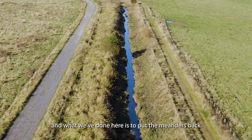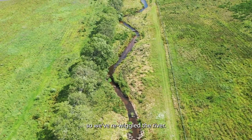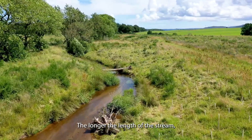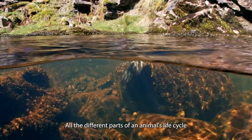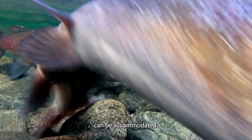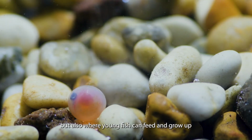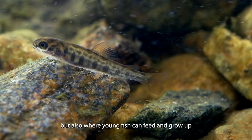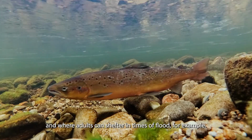And what we've done here is to put the meanders back. So we've rewiggled the river. The longer the length of the stream, the more space there is for wildlife. All the different parts of an animal's life cycle can be accommodated. You haven't just got somewhere where fish can spawn, but also where young fish can feed and grow up, and where adults can shelter in times of flood, for example.